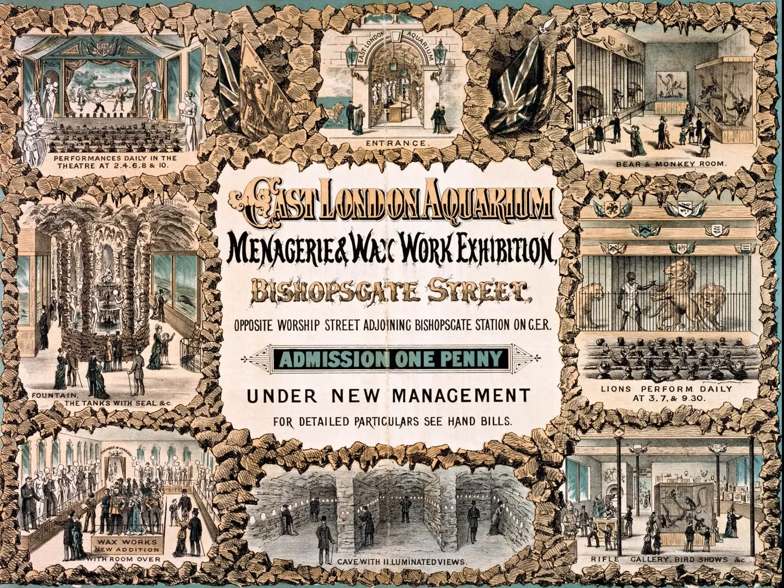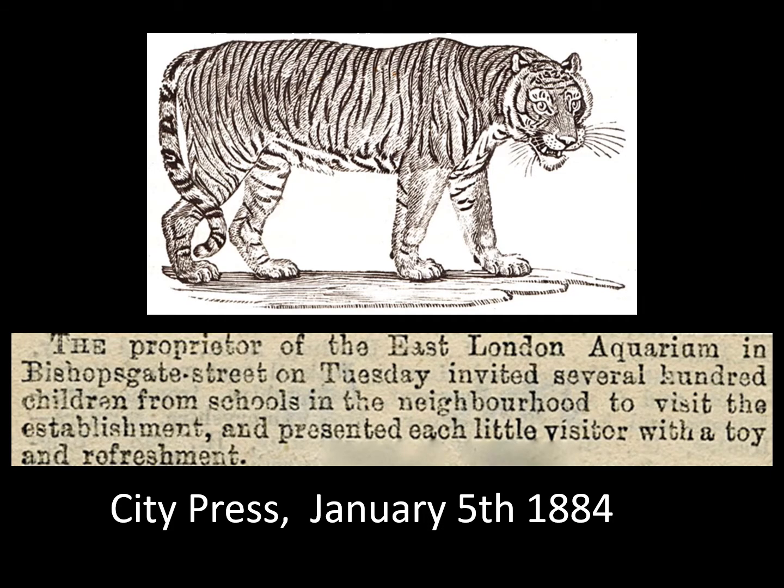Going around clockwise: entrance, bear and monkey room, lions performing daily, a rifle gallery and bird shows, which doesn't sound great for the birds, but cave with illuminated views, the remains of which sadly we didn't find, waxworks, fountain and tank with seals and apparently loads of fish as well, and then theatre performances. And from the City Press in 1884 is this excerpt about school children visiting the East London Aquarium and each being presented with a toy and refreshment.